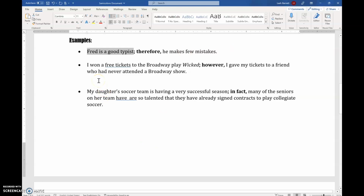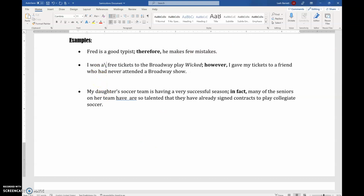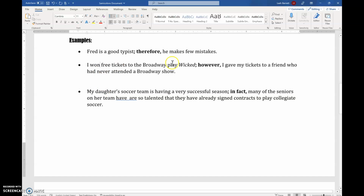This next one. I won free tickets to the Broadway play Wicked; however, I gave my tickets to a friend who had never attended a Broadway show. I have, after my first complete sentence here, a semicolon, "however," comma.